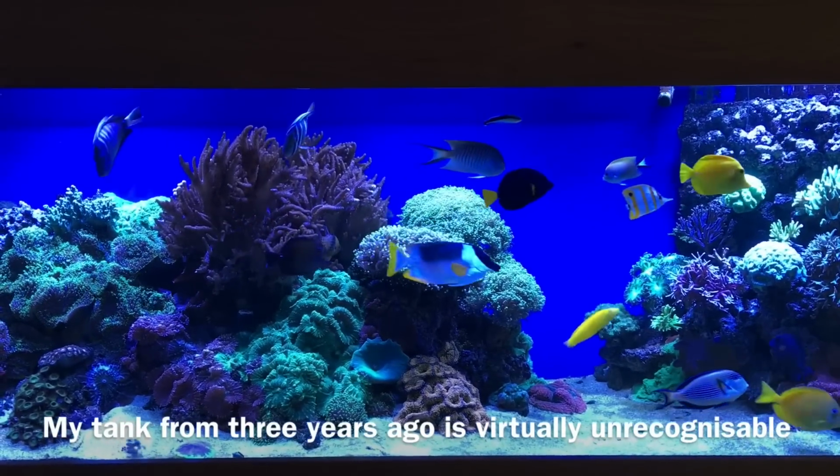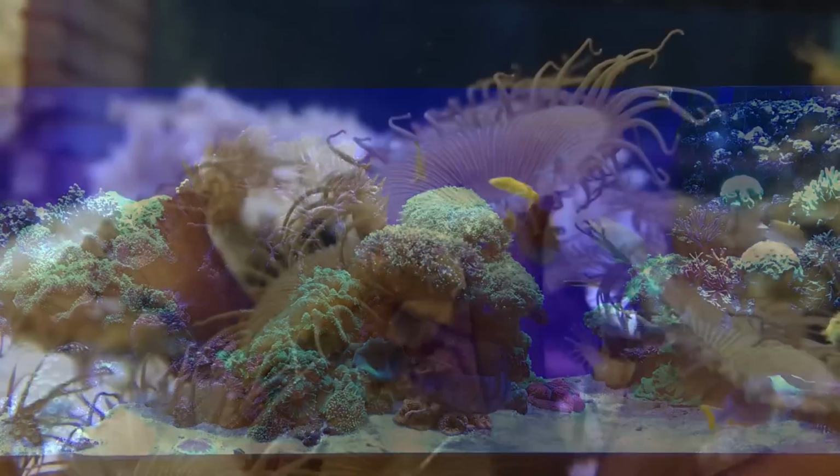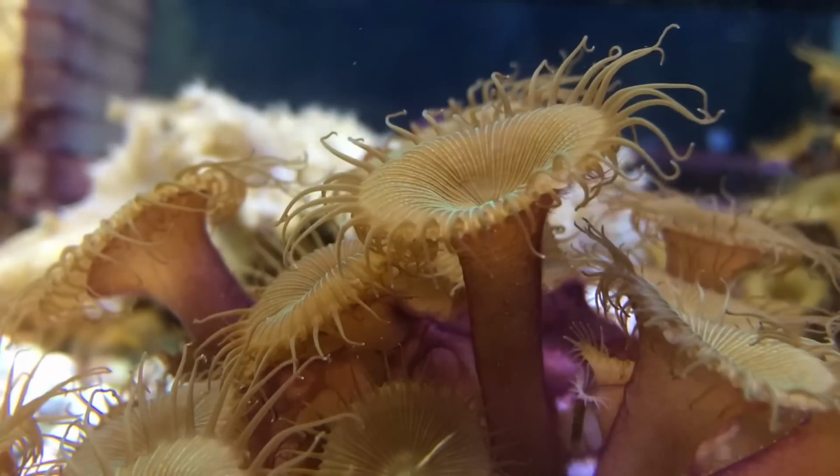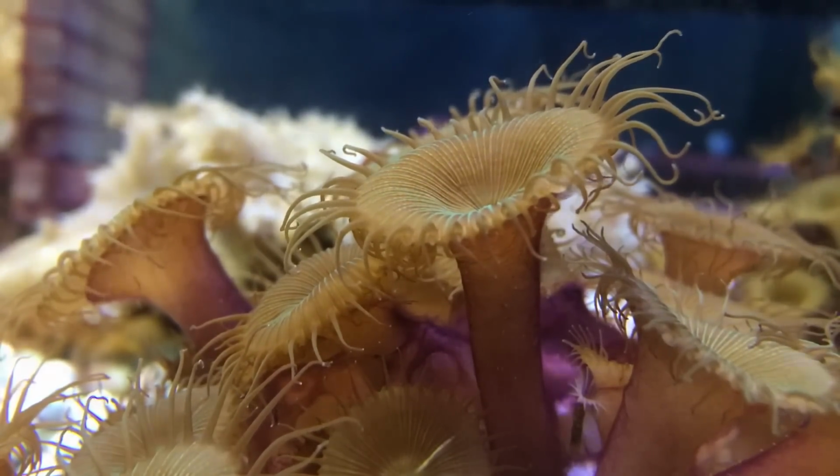A quick word of warning: most soft corals, including the ones on this list, have the ability to grow out of control reasonably quickly if left unchecked. Therefore regular pruning is required.